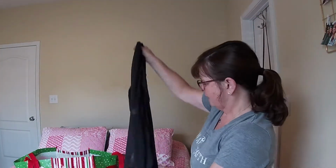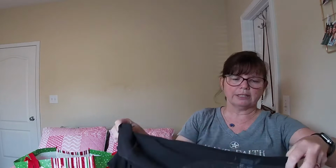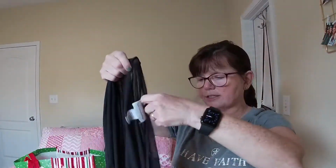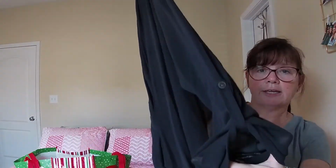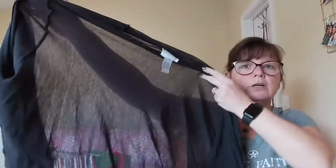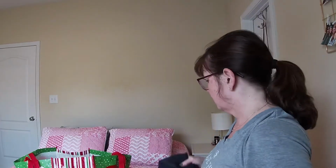Next, I grabbed this Soft Surroundings, which, you know, Soft Surroundings is just meh lately. However, it's another good size. This is in a size 1X. I also picked this up because of style. It's a really cute little shrug that I thought was in excellent condition. I like that it has the roll tab sleeves on it. It's in a cute little sheer navy blue. So I thought this was worth taking a shot.